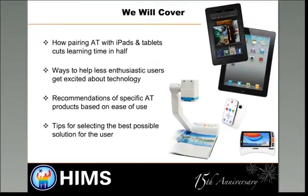So to jump right into the content of today's webinar, we are going to cover a number of topics. First thing we'll cover is some of the ways that you can save some training time or some frustrations by pairing assistive technology with iPads, tablets, or smartphones that might already be in use. It can help lower the resistance and the fear factor of using a new product for someone who's a little bit more timid about learning new things. And we'll talk about some ways that we can make assistive technology a little bit less scary to those who maybe aren't as comfortable with technology in general.